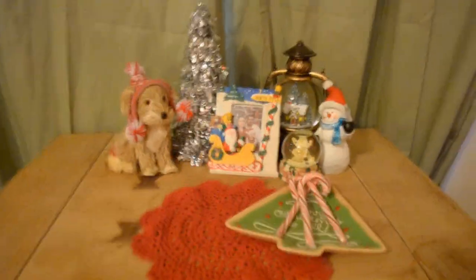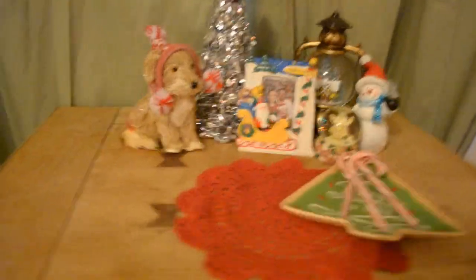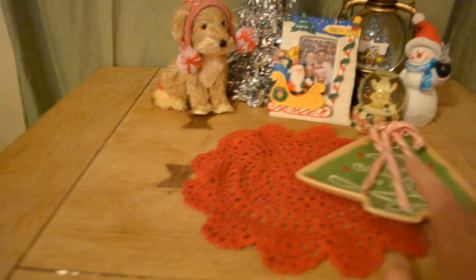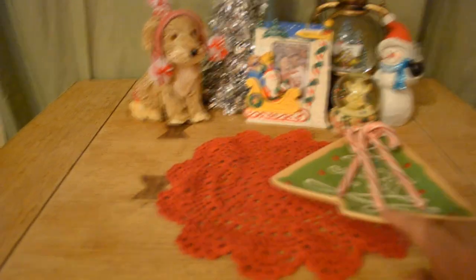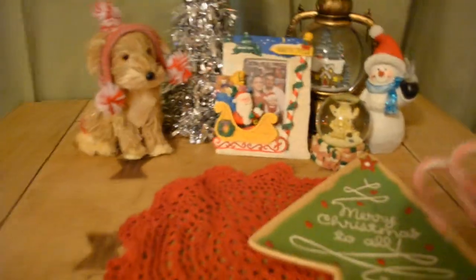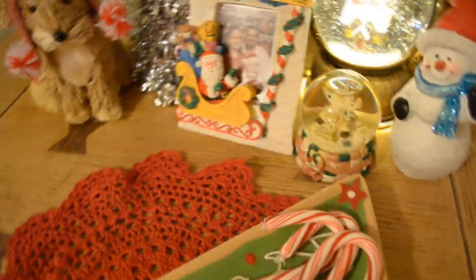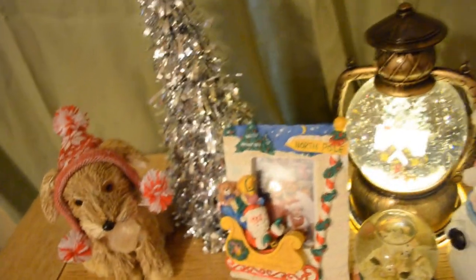Now to one of the coffee tables. Okay, so this thing right here we've had for so long, and then I just put some candy canes on it. The plate says Merry Christmas to all, but I just put little candy canes because I thought it was cute. And then this thing actually lights up, which it should be on right now, but it's not, so just like that. It's just so cute, I love it.